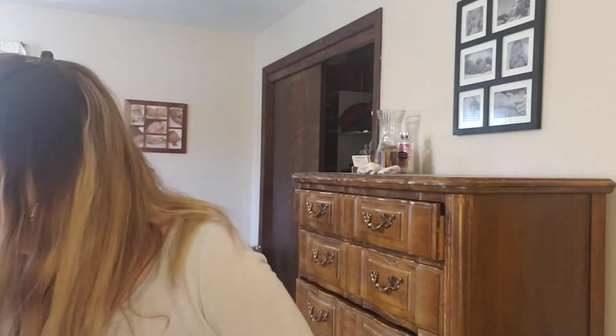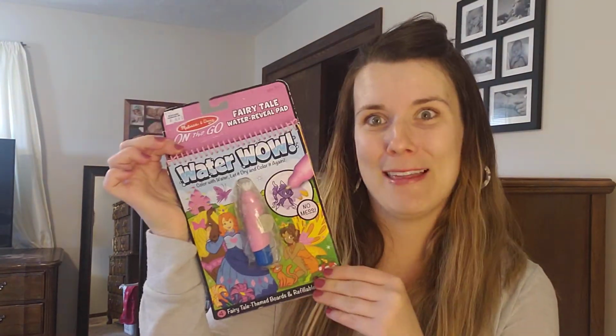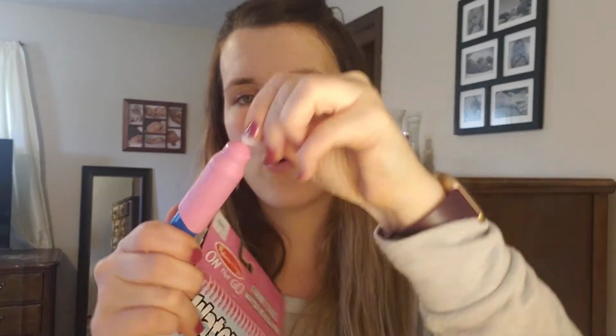Here's the first one. The first one is a water wow. I think that's what they're called. It is made by Melissa & Doug. They're really inexpensive. There's a sticker on here for $4.49, but I bought it at an educational store, which probably had a little bit higher prices than what some other stores would have. It is really simple. Ours has been loved greatly. It doesn't come looking like that, it comes more like a regular paintbrush, but this holds water.